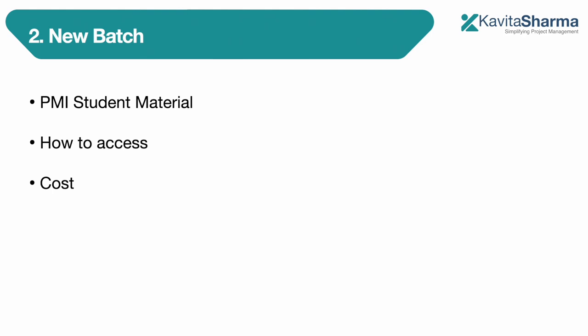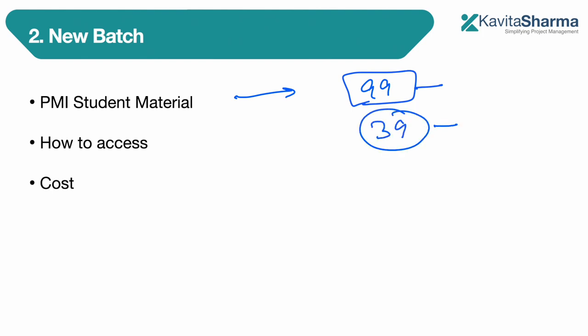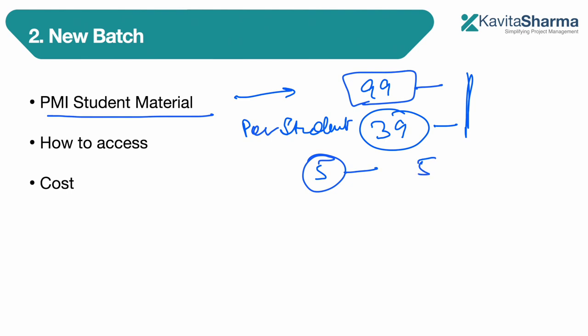Based on the region, this is again $99 for regions like US, Canada and so on, and this could be $39 for a region like India. So again, talk to your ATP, find out which region you are talking about, and there's going to be some markup fee of 10 to 20 USD, and you're going to get that material. This material is per student, which means if you're going to have 5 students in your batch, you need 5 materials.